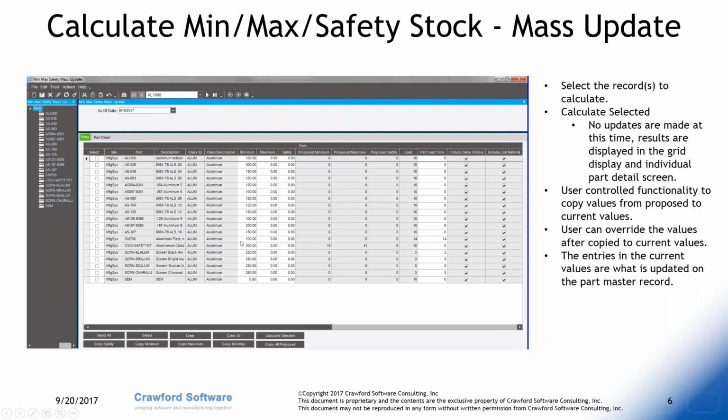The next process, what you're doing is you're selecting, using the boxes here, the parts that you want to have included in the process. You can select all, deselect all, which is a clear all, etc. But basically you're selecting the ones that you want, and then you say calculate. Myself, I tend to just select all and calculate selected because it'll calculate them all. The reason why I'm comfortable doing that is there's no updates happening at this time.